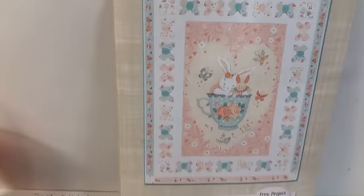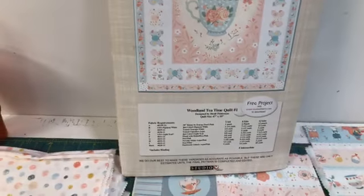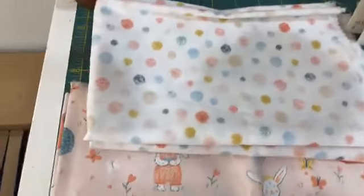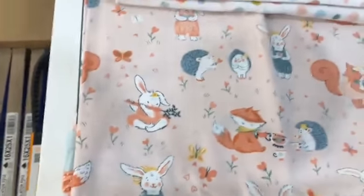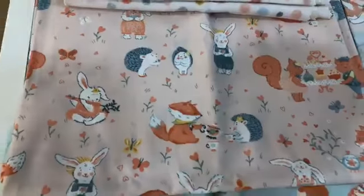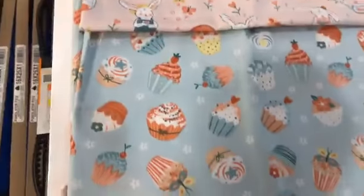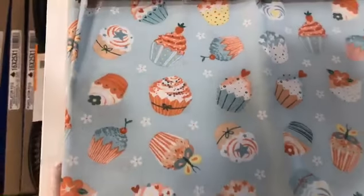So here you go. The project is pretty easy. It's just a panel quilt. So we have little dots. I mean, look how cute and sweet these are. Really sweet. Not bright and loud like a Jungle Story. It's very subtle and soft. You know, look at these little cupcakes. Little sweet butterflies. Get right up in there.